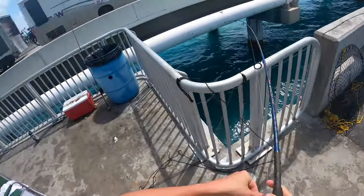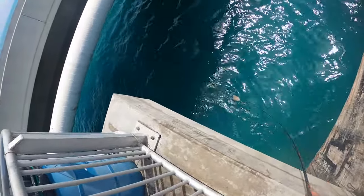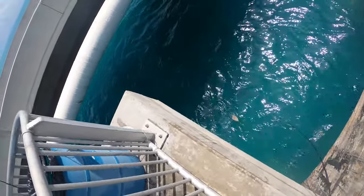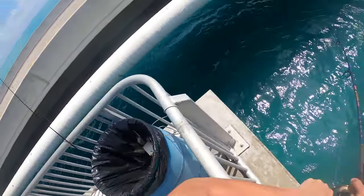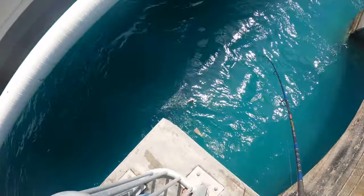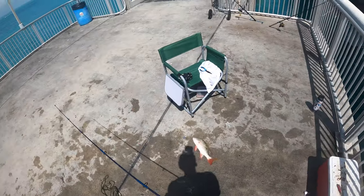Fish on. Good fish. Stay down, bro. Come on, buddy. Come on now. Come on this way. Let's go. We're on. Underneath the bridge. Oh, God. Gonna be sick. Oh, all that for a short mutton. Whew. Jesus, dude. Yeah, buddy. Whew.